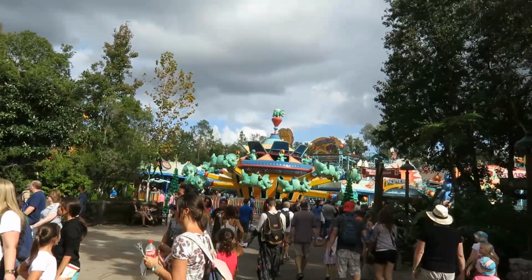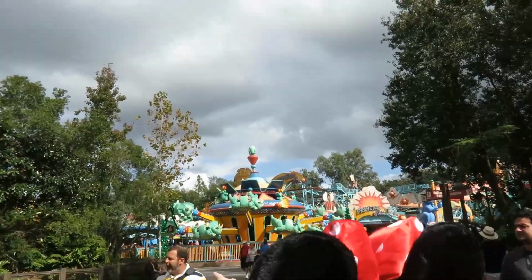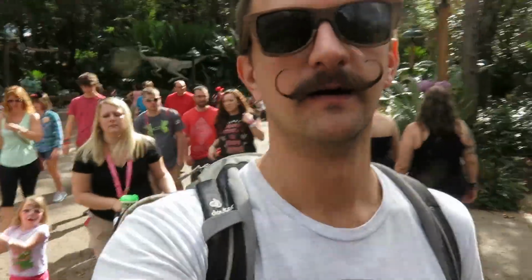Jen's excited about the dinosaur ride at Dinoland. No, look, you can see Everest. Did you see Everest? No, I missed it. That's what I was saying, it looked awesome. Oh, I thought you were saying the dinosaur swirly thing was nice.